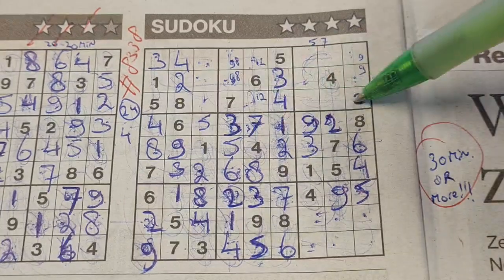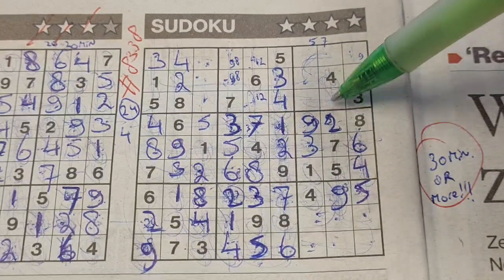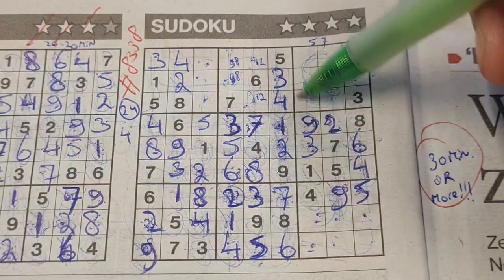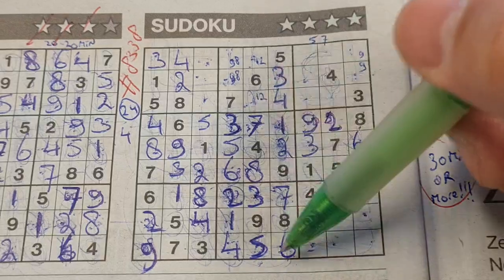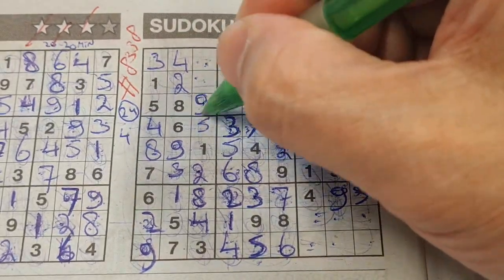That means in this row we need a 9 there. Because here can be a 9, we have a 9 in this column, no 9 there. Here can be a 9, we have a 9 in this column, no 9 there. Here can be a 9, we have a 9. In the middle column, no 9. And the only place left for the 9 should be there.